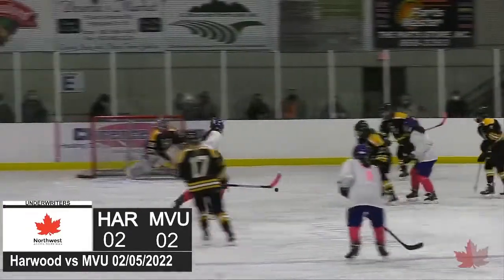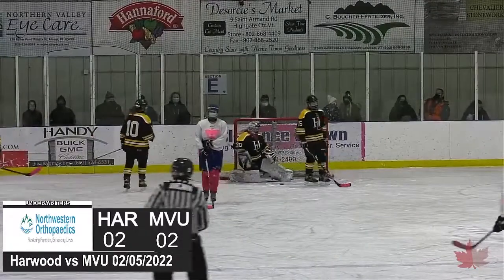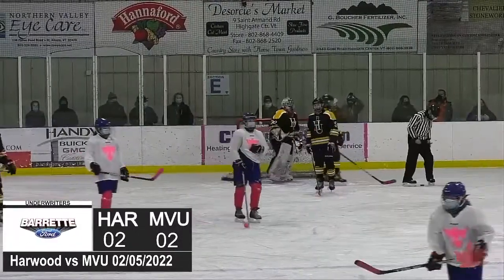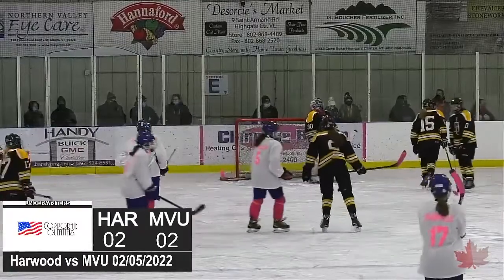Battle along the end boards. Thompson trying to poke it away from McClellan. McClellan with a weak shot on Hunter. She'll gather that one, get a stoppage of play. 4:29 left, third period. Knotted up at two.